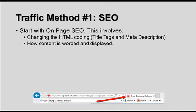And it should go from left to right. Just like you read, that's how the search engines read, and that's how they put weight on certain types of content. So dog training collar is the first thing that they are actually seeing right there in the search engines. That's a really key part of SEO: make sure your keywords are in the title tag.